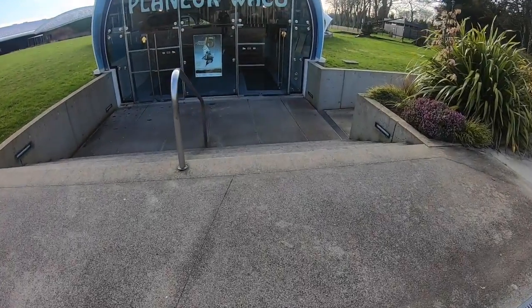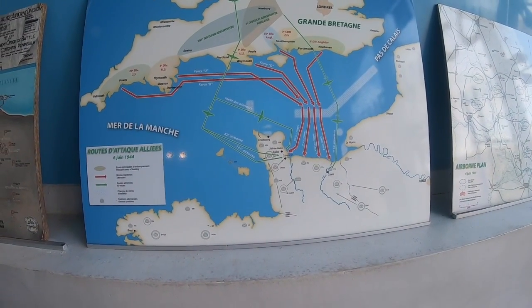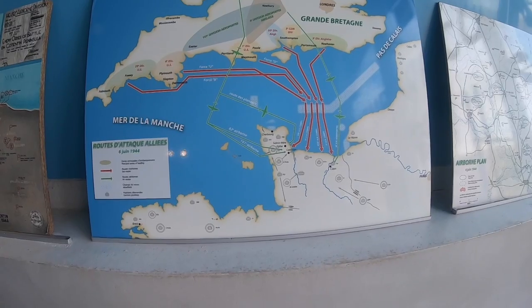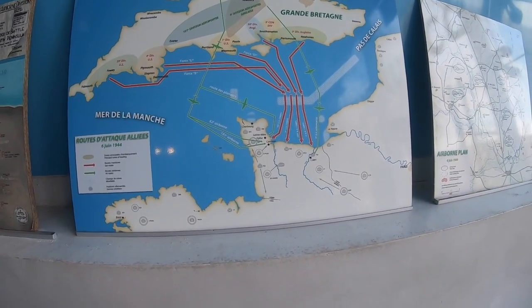Alright, going into the first building. That's a pretty cool map showing all the routes for the boats and for the airborne. And where they came from, where they were going.